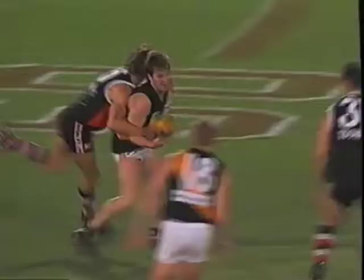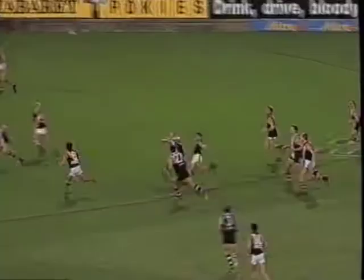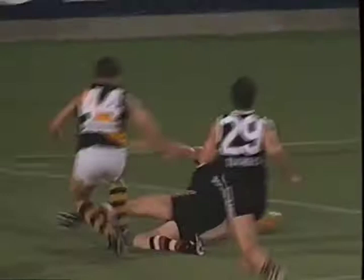Great goal. But the Tigers didn't panic. Their defence was relentless, holding St Kilda scoreless to eventually run out 22-point winners. The star of the show was Matthew Richardson, who finished with 8 goals.